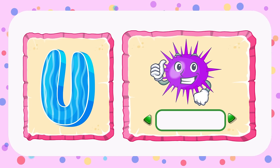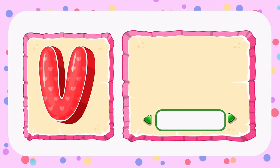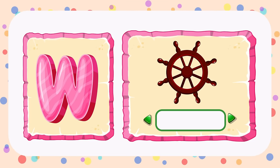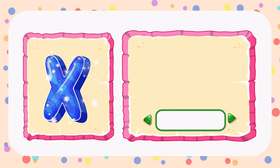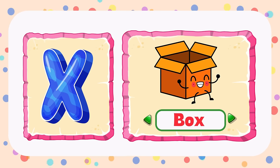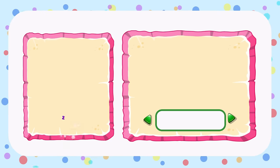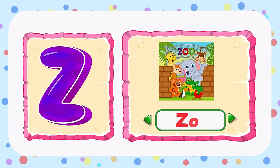U, urchin. U is for urchin. V, violet. V is for violet. W, wheel. W is for wheel. X, box. X is for box. Y, Yellowstone. Y is for Yellowstone. Z, zoo. Z is for zoo.